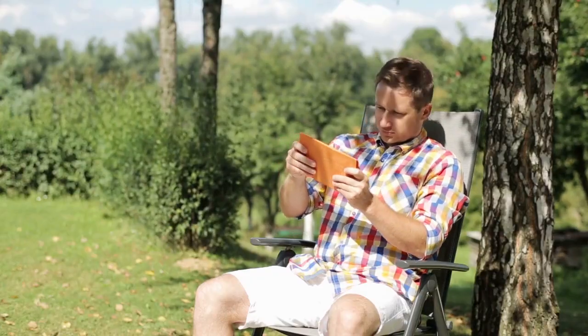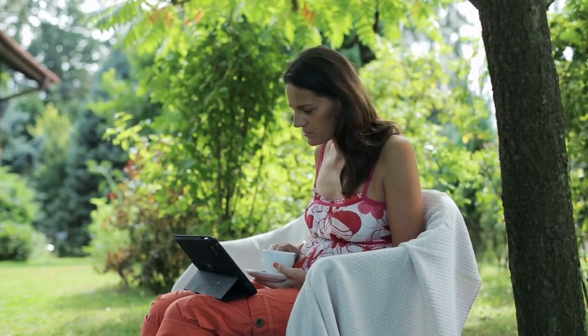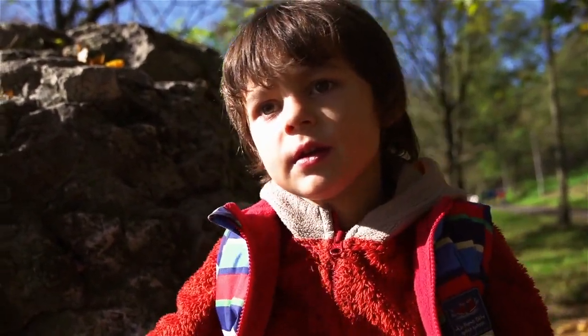Assessing the space. Begin by measuring the area to understand the space you're working with. Take note of how much light the area gets at different times of the day and throughout the seasons.